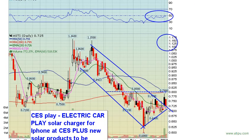ASTI, CES play. Again, also a play on electric cars. Ford is going to announce their electric car at CES. This can be a frustrating stock. 80 is where they'll finally set this one free. It's just a matter of sitting and waiting for a press release. They've also got a solar iPhone charger being launched at CES. So a lot of positives going into this one next week.